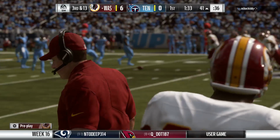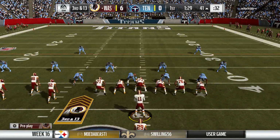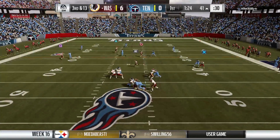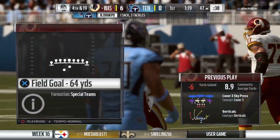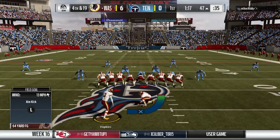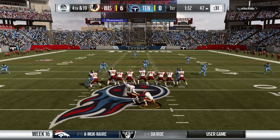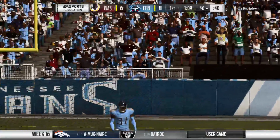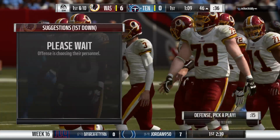So following the holding call, what can they do here on 3rd and long? Hey, gun. Hey, on. From the gun, here's Smith. Pressure comes, and the Titans are able to bring him down. It's the former Redskin, Brian Orakpo, in there to get him. Won't get there. Won't be online either. It's no good. Off to the right, and this score will stay right where it is.